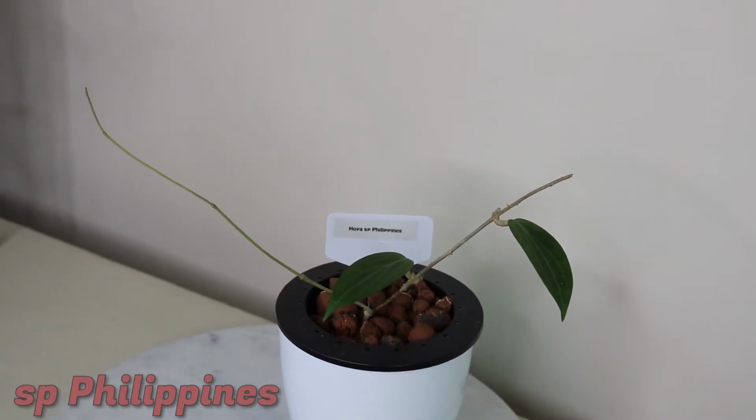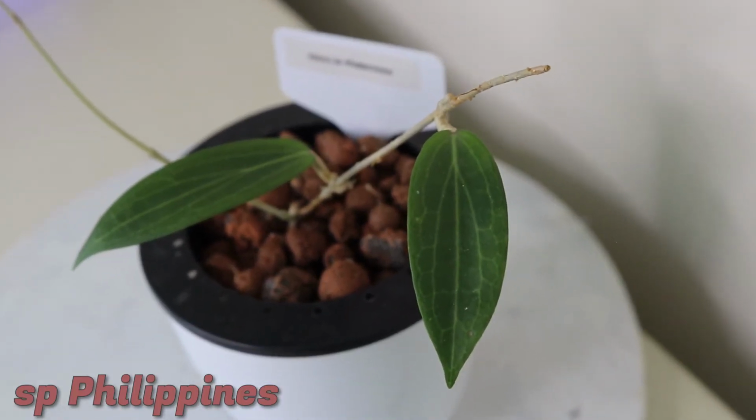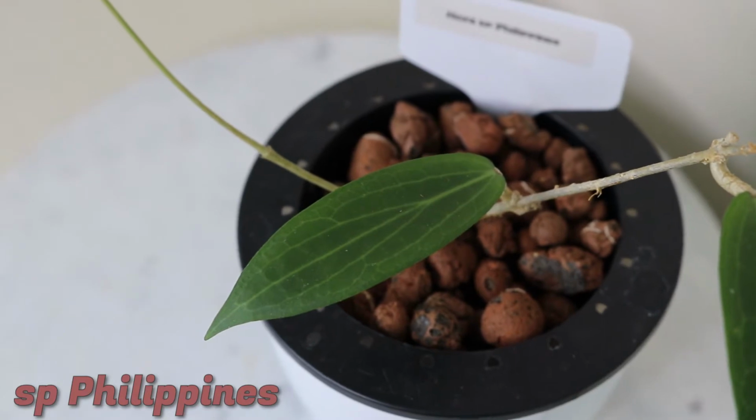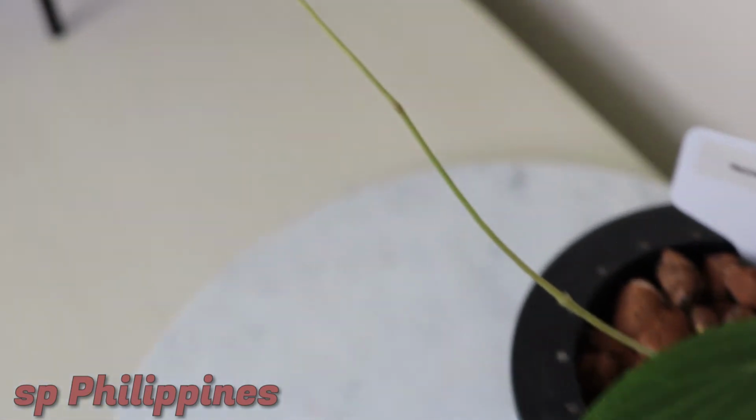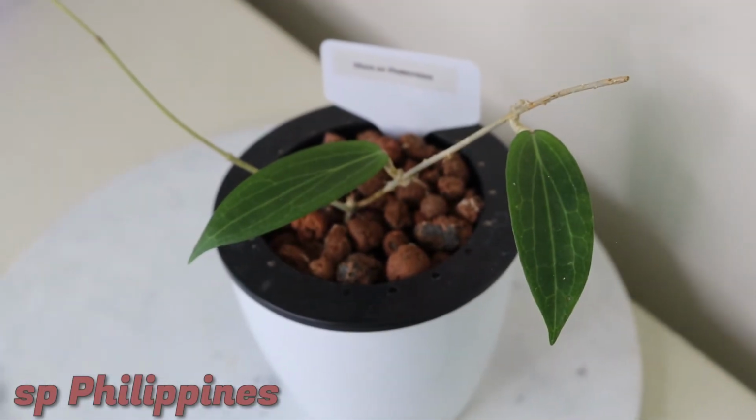This Hoya Philippines has been a struggle for me. It has thrown down leaves, it has rotted, it has done all kinds of things. This vine completely dried up and died after I filmed this video, so this guy is just going to stay my little struggle for a little while. I hope we can learn to understand each other soon.